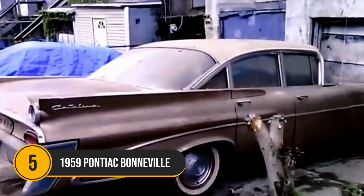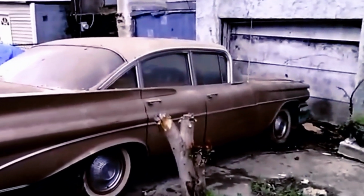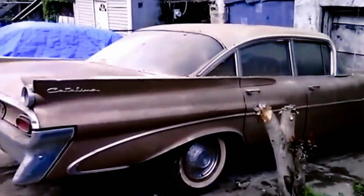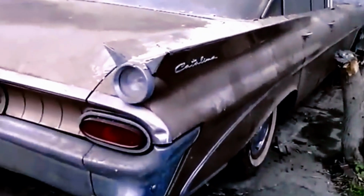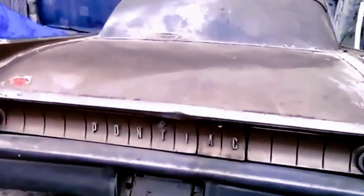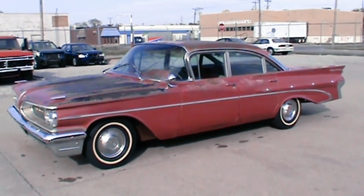Number 5, 1959 Pontiac Bonneville, a car that has earned its place in history as a symbol of elegance and excess, but not as a true performance car. As the automotive world began to embrace speed and sportiness in the late 1950s, the Bonneville struggled to find its footing. While it offered luxury and bold styling, it lacked the edge needed to stand out in the rapidly growing performance car segment. By 1959, the American car market was shifting.